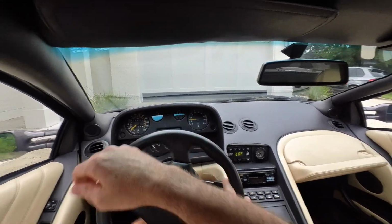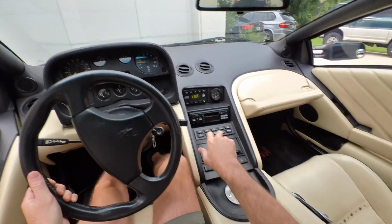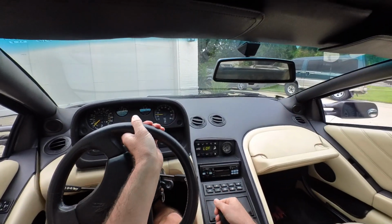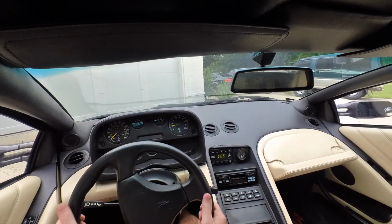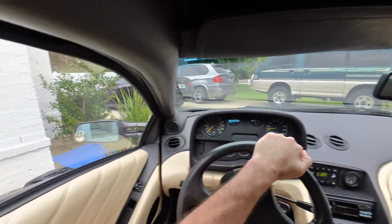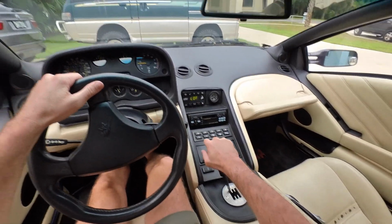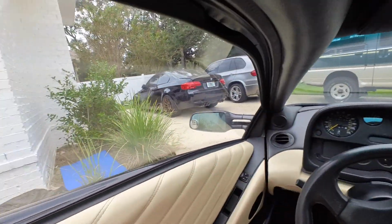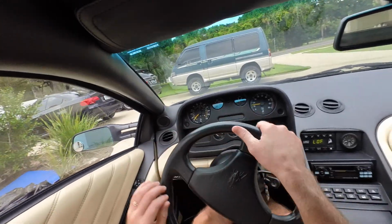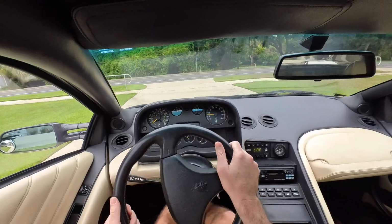All right, we're at about 70 Celsius on the coolant. That is good. Now we're gonna do the 90-point turn out of the garage. Get it rolling a little bit. Steady. This is very heavy steering. Very heavy. Alright. One more. And scrape by the BMWs and the van. We're off to the races.